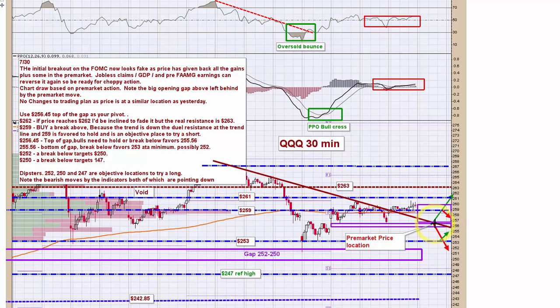You can be long against this gap here at 256.45 and look for a move back up to 259. If you break above that, we can go up and fill this opening gap. But if we break below and fill this $1 gap down to this 255.50 level, we could come down to test this 253 level and this 252 top of this gap. So keep those downside targets on the board, as well as these upside levels.